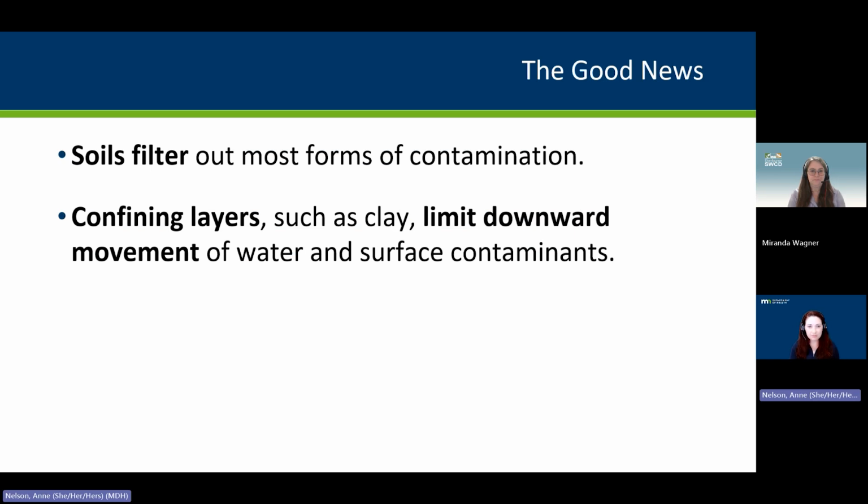The good news: soil is a great filter. So the deeper your well, the more protected you should be from the human-made contaminants that travel easily. And then we know those confining layers, that clay, that granite, limit the downward movement, by maybe several hundred years before a contaminant can move downward through that.